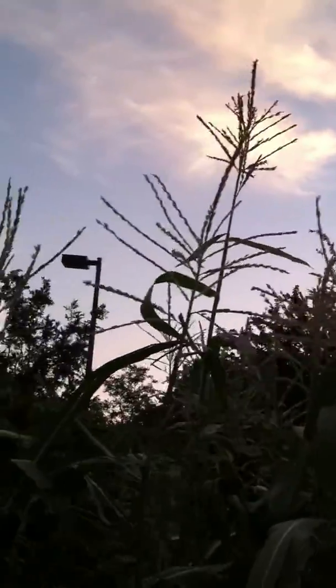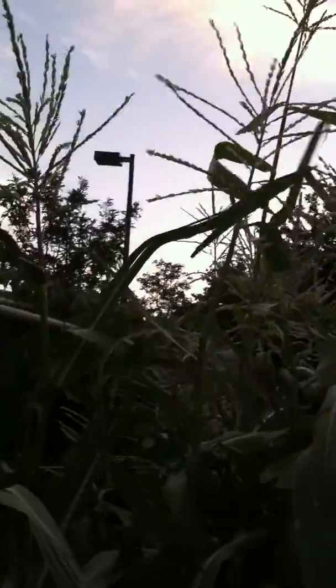Over here, we'll start with the mighty corn. My corn is 10 feet high in some places. Stalks are looking good. This is my squash, and it's a sea of squash.